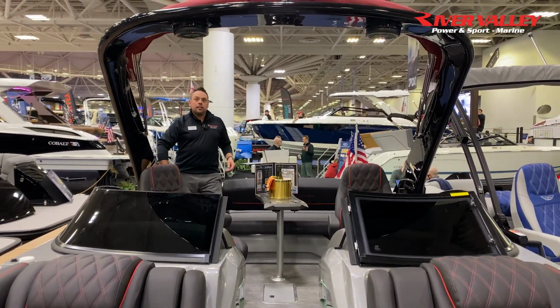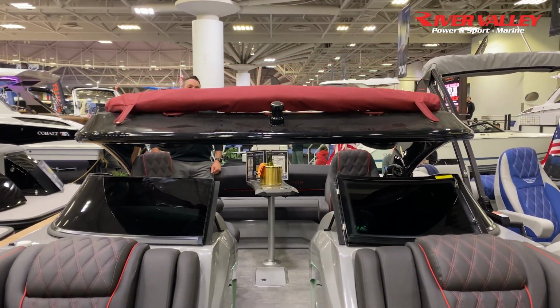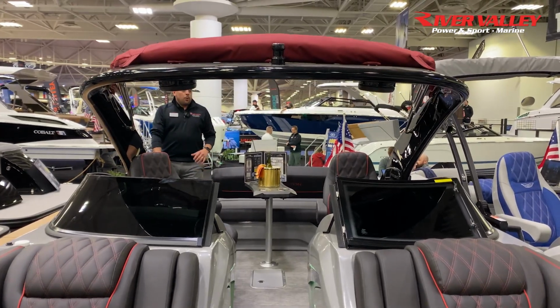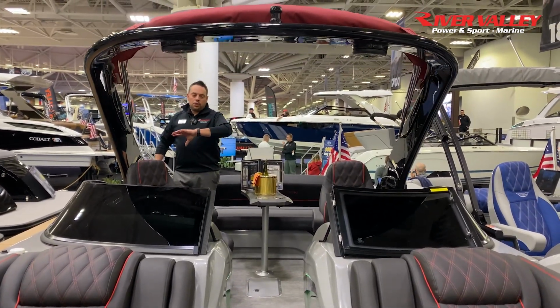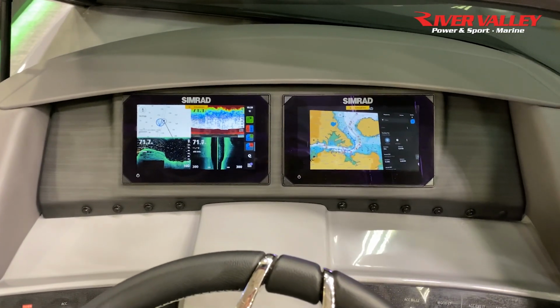As you can see here, it folds very easily, very quickly, and it's quiet. So all you lake home and cabin owners, you're gonna love this. We stock this also with the windshield. You can get it without as well. Dual screens, you'll see it here in a little bit.